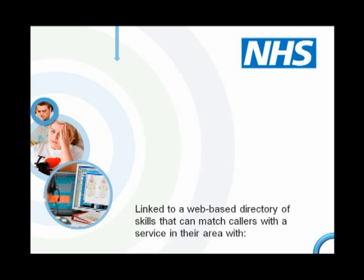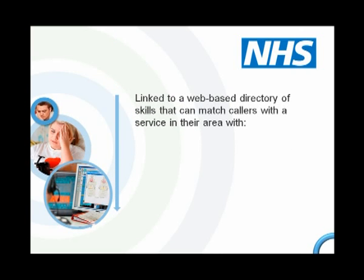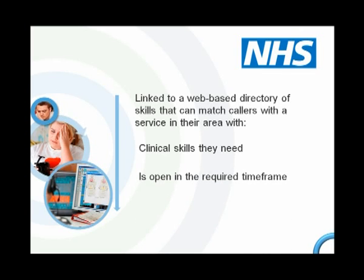NHS Pathways is unique in that it includes an integrated web-based directory that can be populated with the skills and services within any given area. As a clinical assessment progresses, certain answers determine that a particular clinical skill will be required by this caller. At the end of the assessment, a unique combination of codes identifies the clinical skills required and the time frame within which they must be provided to the patient.